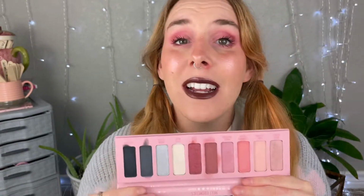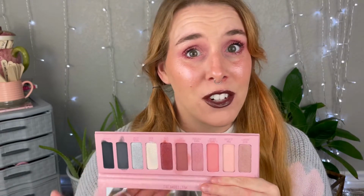I can create this look. There's nothing fancy about it. The shimmers actually aren't that shimmery anymore. And it's not worth $58. It's not worth your money.